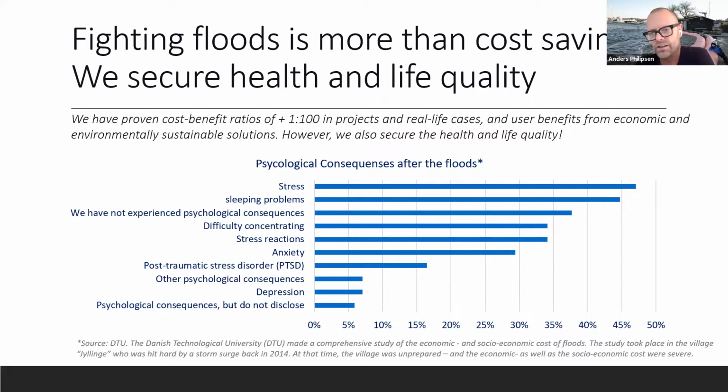One thing is the economic cost. The other thing is all the immaterial costs, the psychological consequences. People suffer from stress and sleep problems when they have their house at risk of being flooded. This was a statistic made after one of the flood events where we deployed our barriers, one year before when they were affected, and then after we deployed at that location. So besides the economic cost benefit, where we usually look at a ratio of 1 to 100 for the investment to the amount we save, we have this on top.